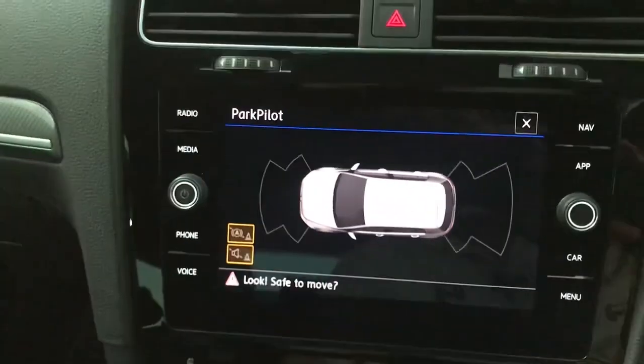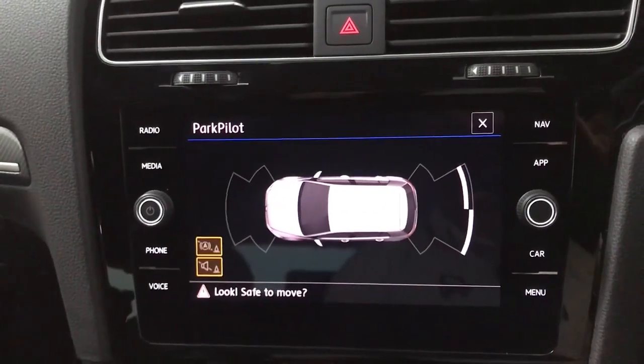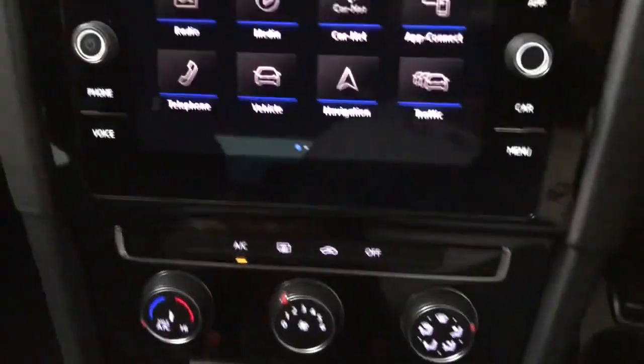Speaking of which, you do have Park Pilot, so you've got front and rear sensors with the display. That will come on automatically when you put the car into reverse, or you can turn it on and off using the P button just there.